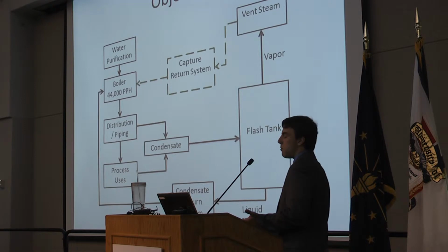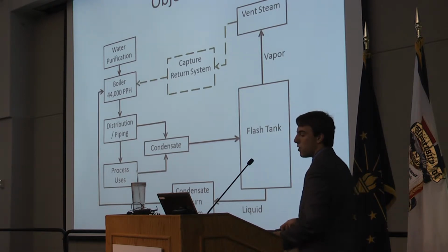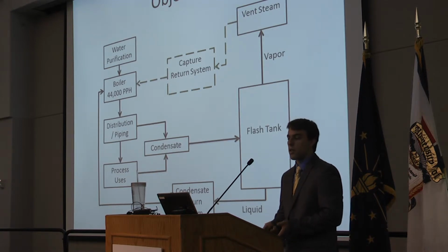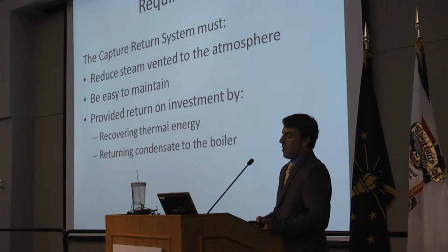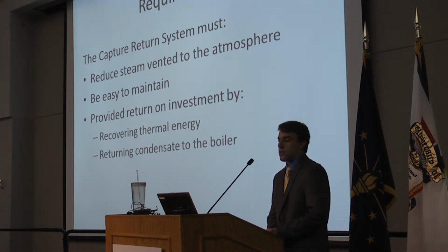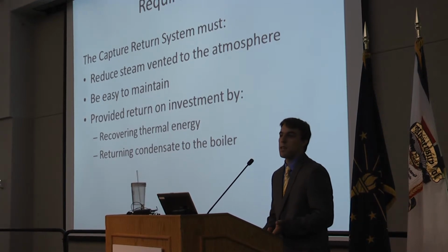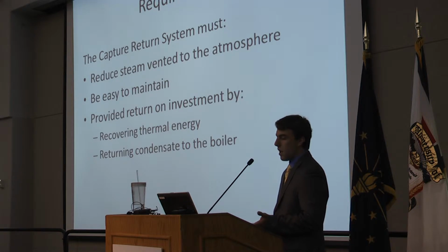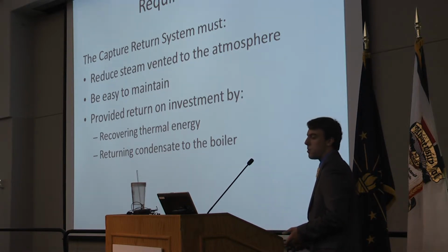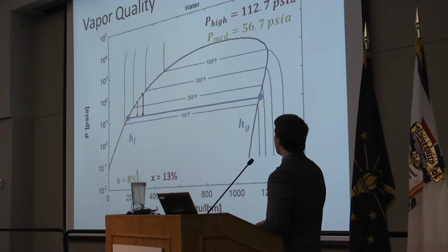And in the block diagram, this system would capture this vent steam and return it to the boiler or return it somewhere else and close the loop of this system. The capture return system must reduce the steam vented to the atmosphere. It must be easy to maintain by either Bristol-Myers staff or an outside steam firm. And it must provide a return on investment by recovering that thermal energy and returning the condensate to the boiler.